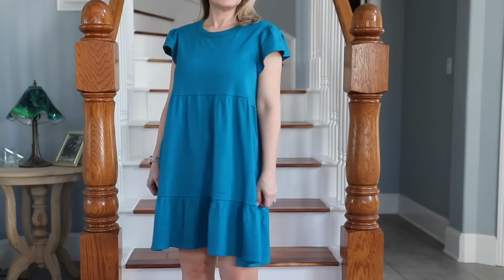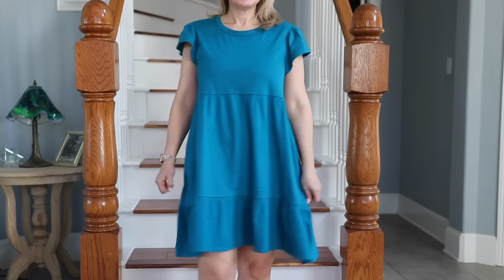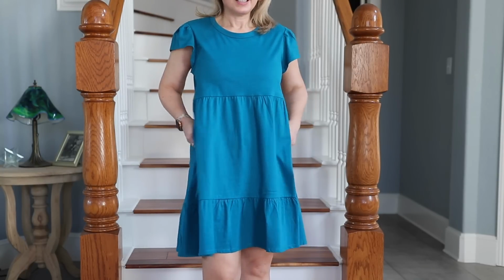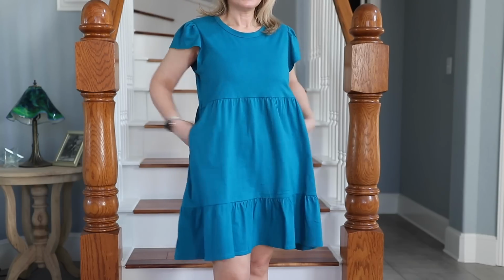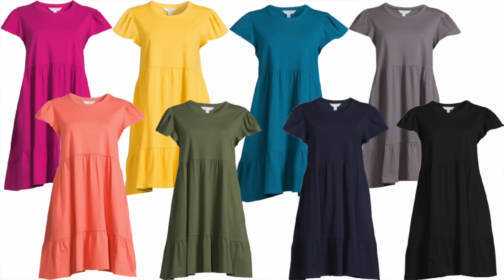Okay, number 8 is kind of this. I'm going to put in a picture of the actual number 8, which is the Time and Tru tiered knit dress. They've had it several years in a row. This year's bonus, they've finally added pockets, and I love it. I am wearing the Amazon version, I believe slightly more expensive, last time I looked $23, also slightly longer, a few more color options, and pockets as well.